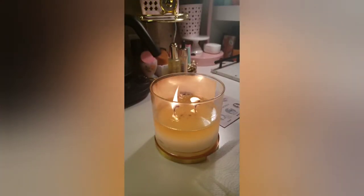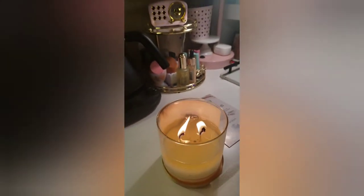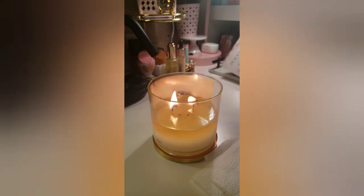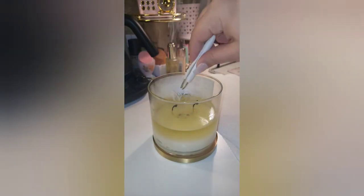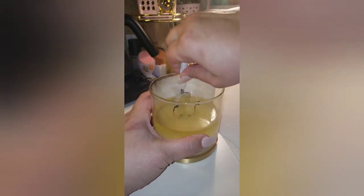All right, guys, it is finally time. As you can see, we have a prize right behind the label. I have been working on this candle for a couple weeks, to be honest. The burn time, very good. I will give it that. Might help if I turn the flash on, you know? Oh, this is so exciting.